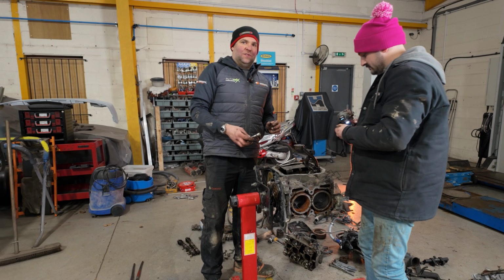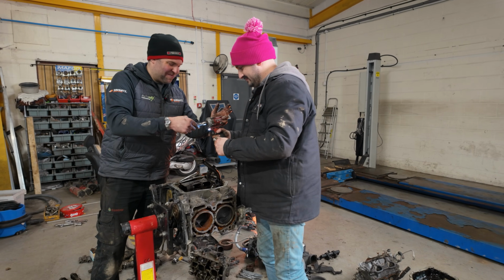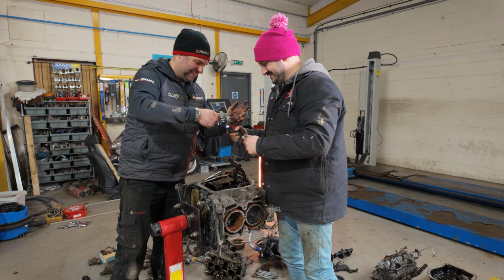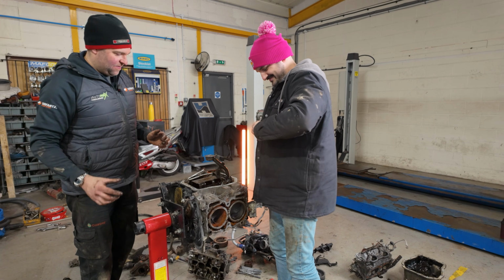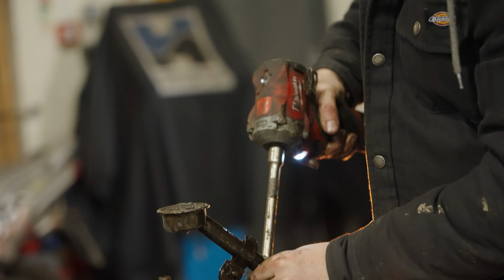Notice we're not wearing gloves either. Yeah, my mum's going to shout at me for this. I think everyone's going to be shouting at us. You have more feel. I like the feel of no gloves. Same. But dermatitis also likes the feel of no gloves.